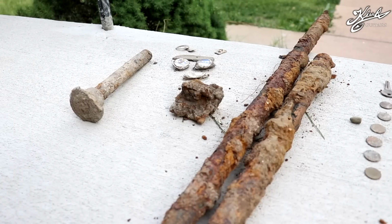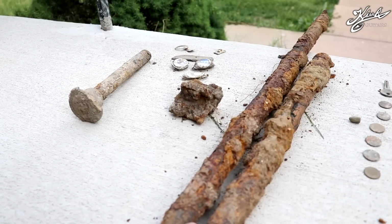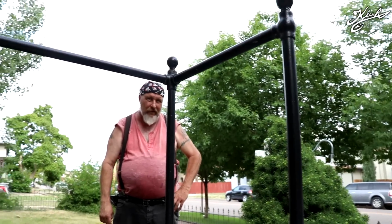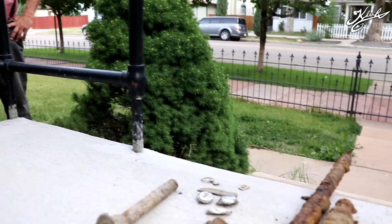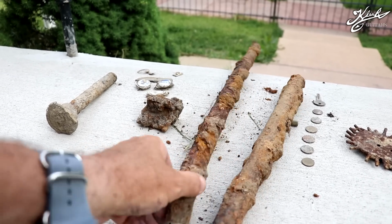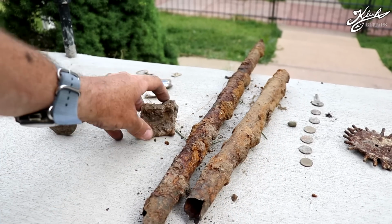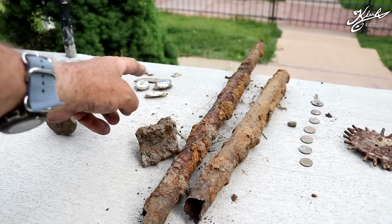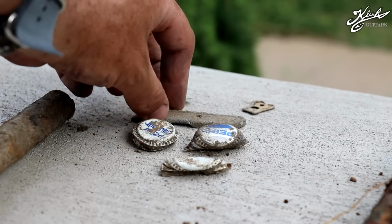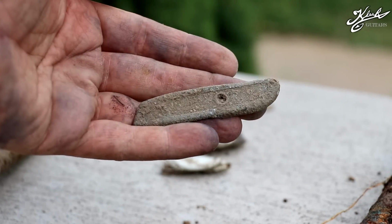So here's after about 3 hours of metal detecting. We got a few pieces of pipe, and we're thinking that these here might actually be the original type pipes, probably from the old porch. We got like 2 of those here. They're pretty big. We thought this was gonna be like a barrel, but it's not. Another piece of iron here, a couple bottle caps, pull tabs. This here looks like a little miniature X-Acto knife, probably from the 80s or 90s.